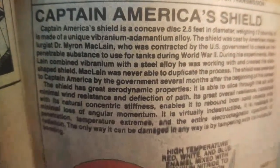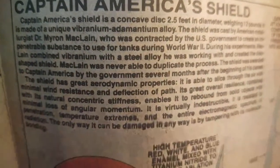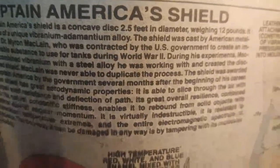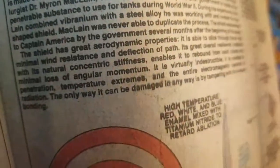The shield has great aerodynamic properties. It is able to slice through the air with minimal wind resistance and deflection of path. Its great overall resilience combined with its natural concentric stiffness is able to rebound from solid objects with minimal loss of angular momentum. Virtually indestructible. It is resistant to penetration, temperature extremes, and the entire electromagnetic spectrum of radiation. The only way it can be damaged in any way is by tampering with its molecular bonding.